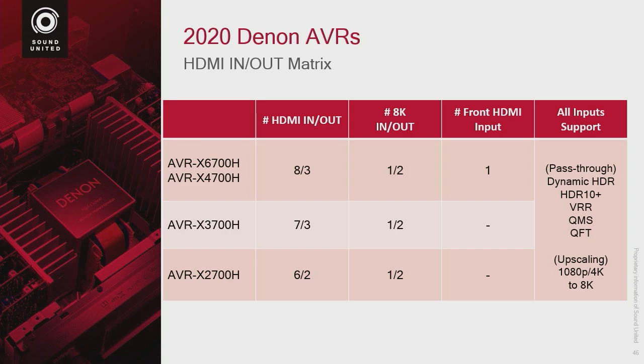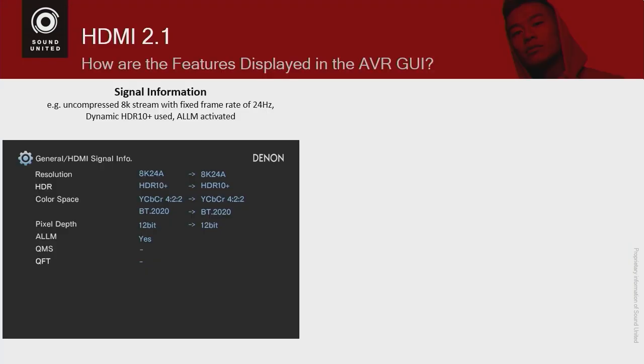And what they'll do is you can also upscale any of those 7 inputs from HD or 4K all the way up to 8K using the new scaler that is built into the receiver. Now, we mentioned there was all these different additional features besides resolution: dynamic HDR, HDR10, VRR. So how do you know what is being sent from your source to your TV? You can go out if you want to test that and buy a Neridio 7G for $5,000 US.